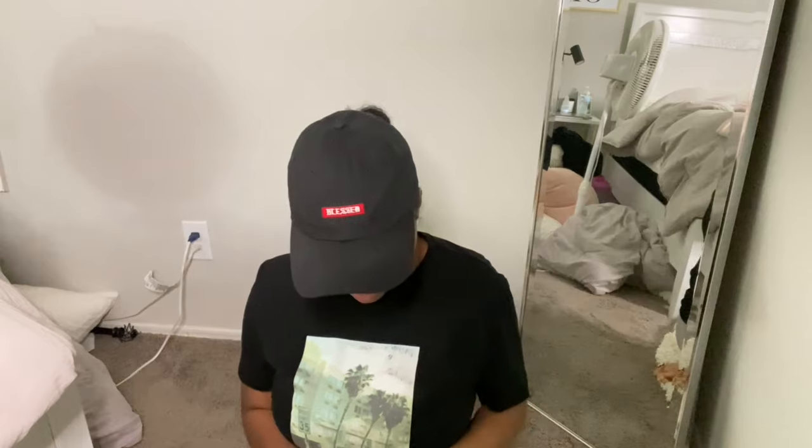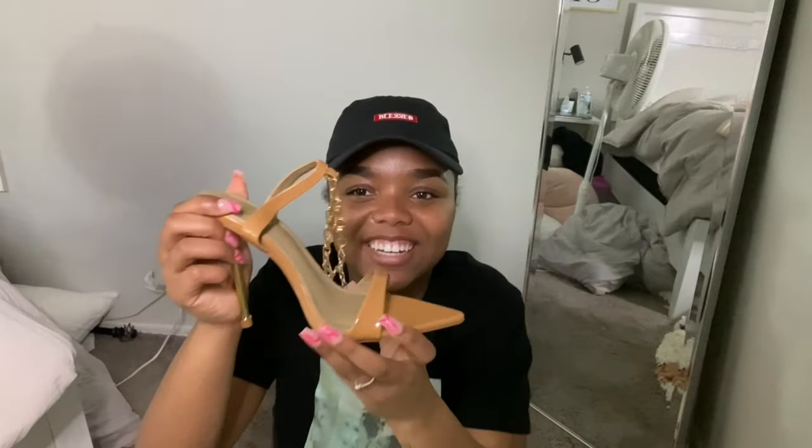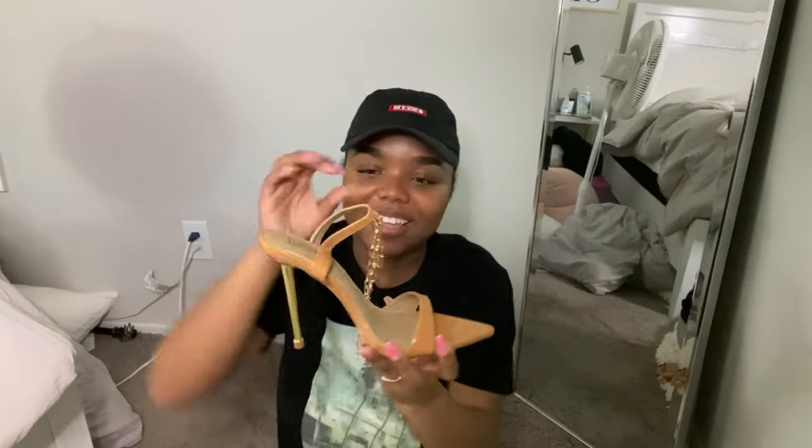These shoes right here, these are from Ego, and let me put them on the loop or whatever, so that way you guys can really see them. But yeah, this is how these shoes look. I feel like these are the Tom Ford inspired heel, and they have the chain just like the Tom Ford. So this is the cheaper route if you don't want to pay that much money for the Tom Fords. And then the heel is just gold metal, and I love it so much.